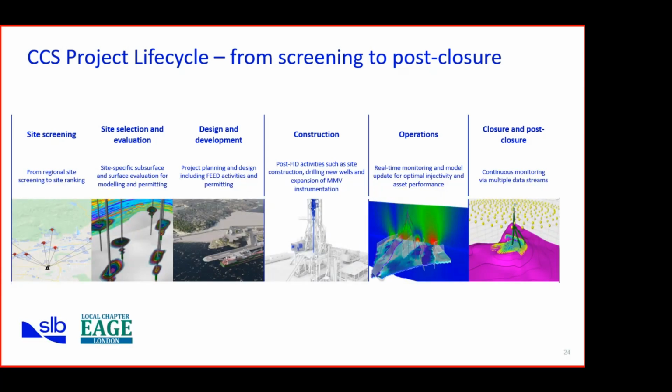And then closure and post-closure. When we finish injecting, we don't just leave a site and say, that's it, we're leaving. We have to be very careful to ensure we are continuously monitoring that site, because just because we've stopped injection doesn't mean that the CO2 has stopped moving in the subsurface. So depending on the legislation, we continue to monitor the site and model the CO2 plume until we can fully close the site or pass liability over to the state. In some jurisdictions that may be 20 years, in others it may be 50 years. So that's of course a very important step.